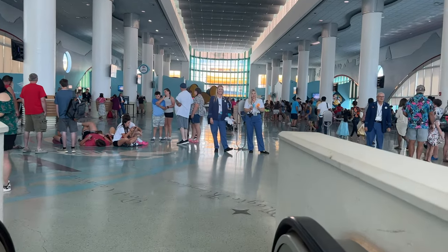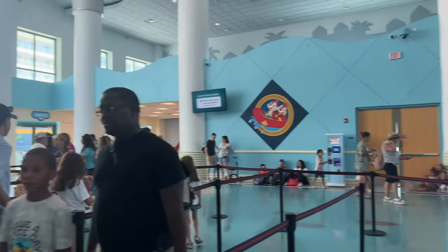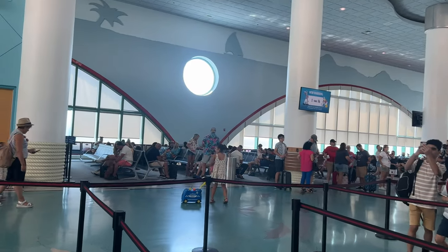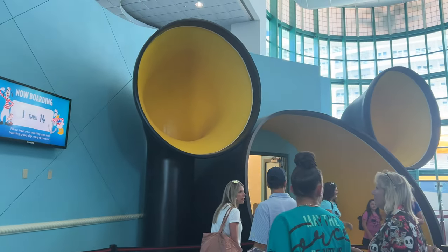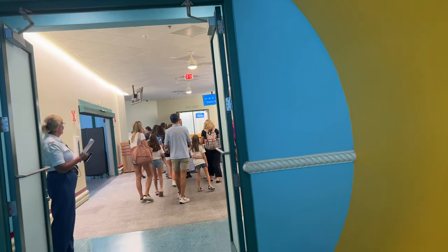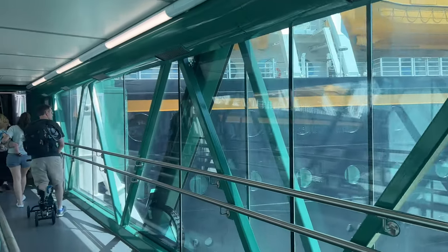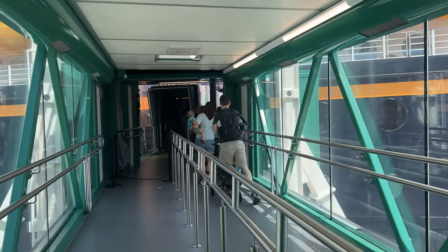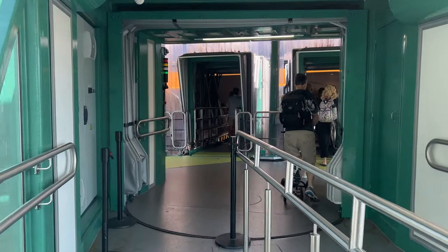Here we are. So as soon as we got through, our group was already boarding, which is great. So we don't need to chill out in the terminal or anything. We can just head right in. We get to go through the Mickey ears. Here we go. Oh my gosh. We're getting on. Oh my gosh. Is this not the most exciting moment?